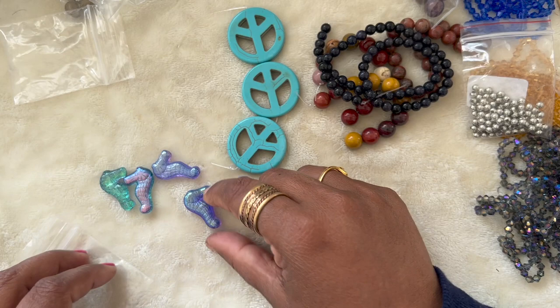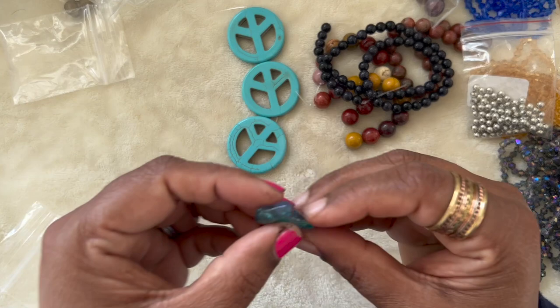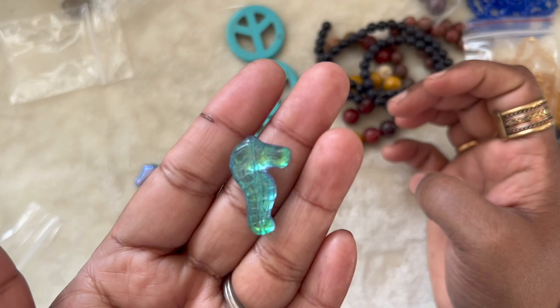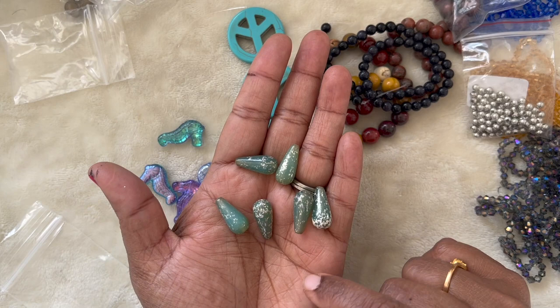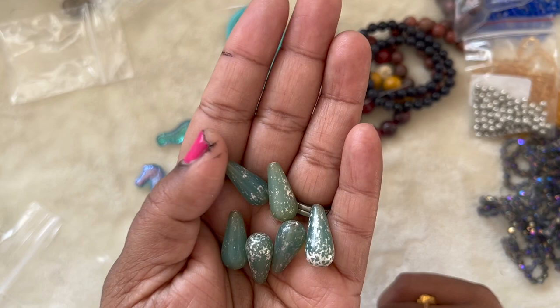So the hole goes like this. So you can make seahorse earrings, seahorse pendant, just like so. And then I got these beads. Some wash, I really liked it. It comes two in a pack, so I got three packs. And I really love how the wash goes on top of that blue. That's that.